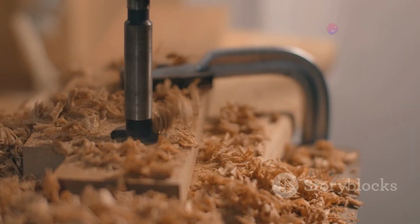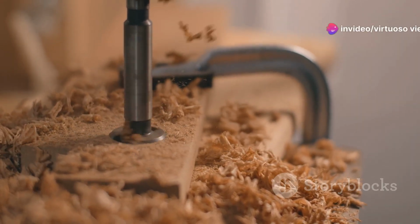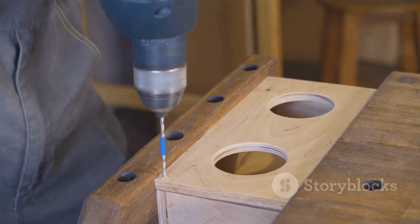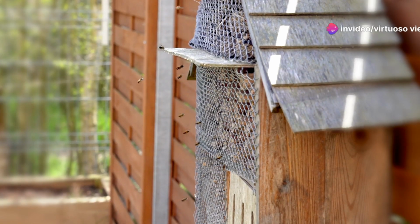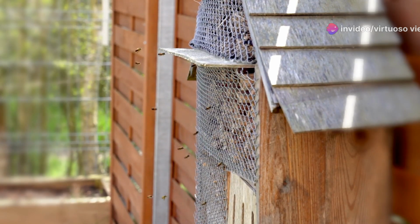Step 4. Add drainage and ventilation. Drill several small holes in the base for water drainage and a few small holes near the top for ventilation. This helps maintain a healthy environment inside the birdhouse. These small additions ensure a dry and comfortable environment for the birds. Proper ventilation and drainage are essential to prevent mold and keep the birdhouse clean.